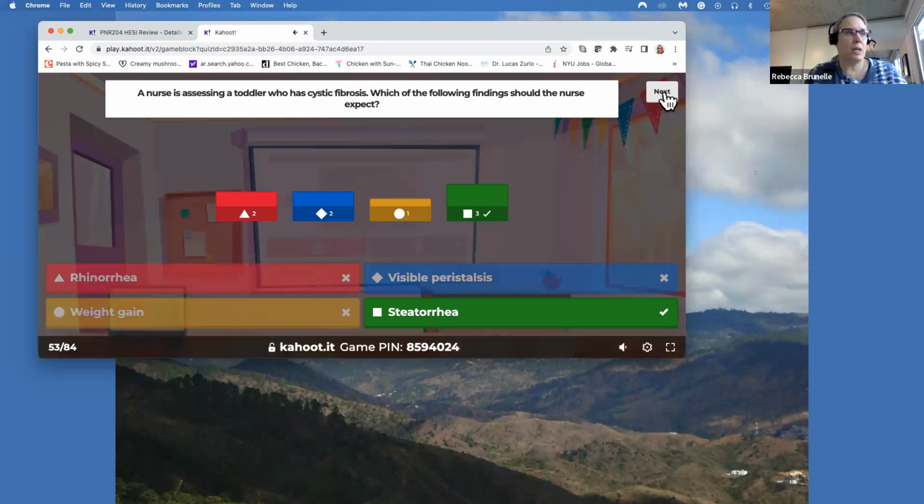Yeah, so this is a word to recognize: it means fatty stools. People with cystic fibrosis don't produce the same pancreatic enzymes because their ducts get clogged with a thick mucus. So they have a hard time breaking down fat, and they have these thick, frothy stools. The medical term for that is steatorrhea.